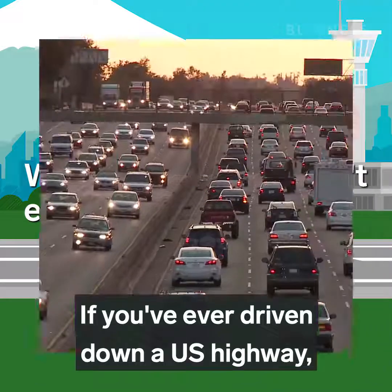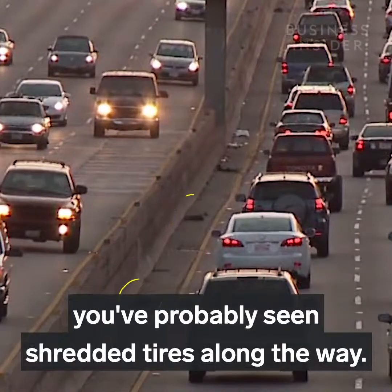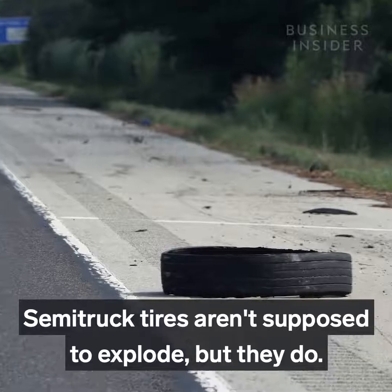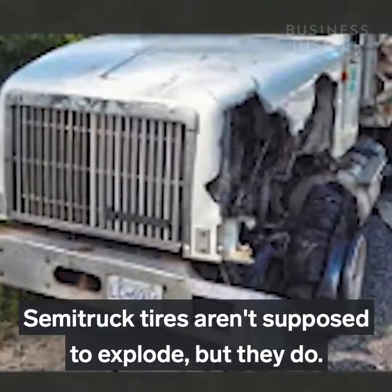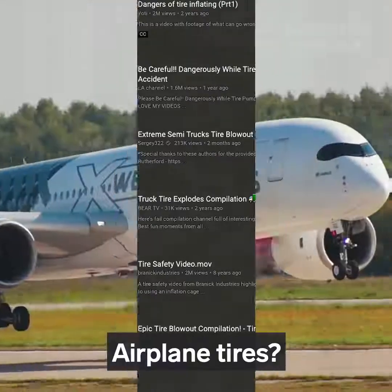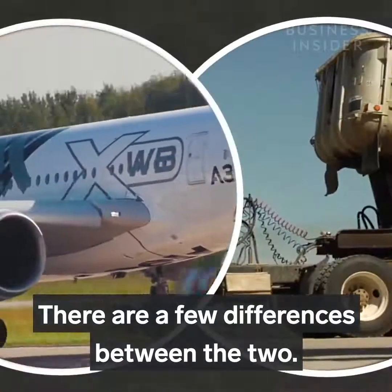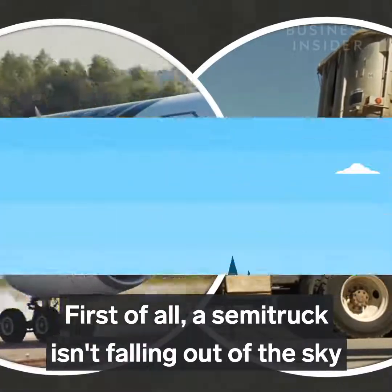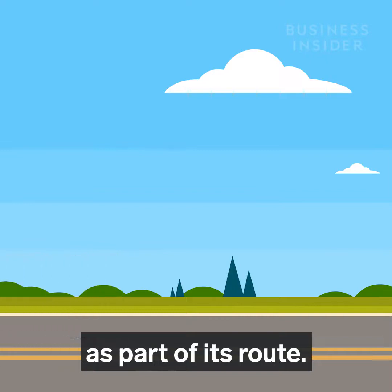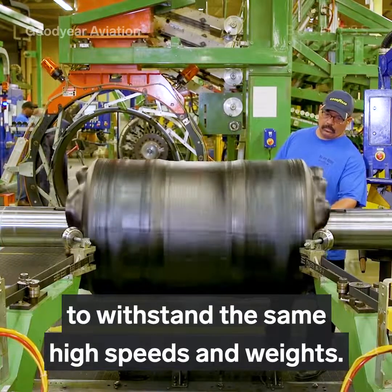If you've ever driven down a US highway, you've probably seen shredded tires along the way. Semi-truck tires aren't supposed to explode, but they do. Airplane tires? Not so much. There are a few differences between the two. First of all, a semi-truck isn't falling out of the sky as part of its route. Those tires don't need to be made to withstand the same high speeds and weights.